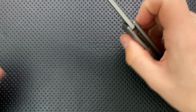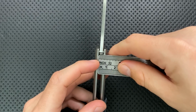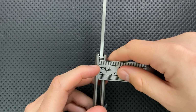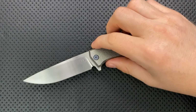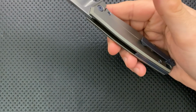Next thing, the stock on this is relatively thick. I mean, if we take a look at this guy, we are looking at stock that is probably half a centimeter. That's pretty thick right there. And honestly, I don't know why it needed to be that way. Although it's ground well, the knife cut a little better with thinner stock, so it strikes me as a little weird.